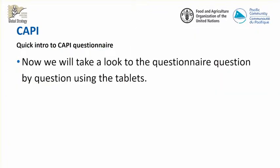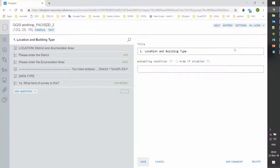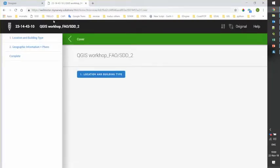Now what I want you to do is just to take a look in the questionnaire and go through the different sections. Here I'm going to test the same questionnaire. I won't have the map, the Polygon question available, but it's somehow the same as you're going to be able to see in your questionnaires.